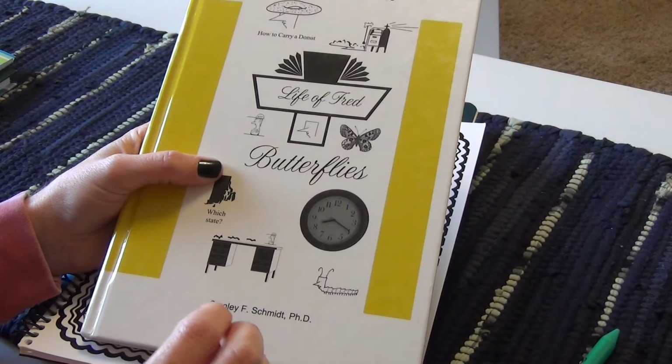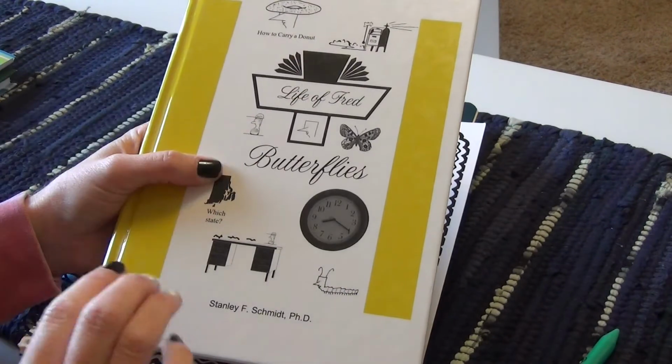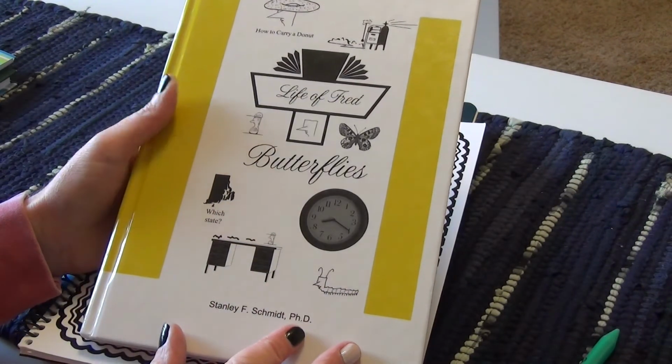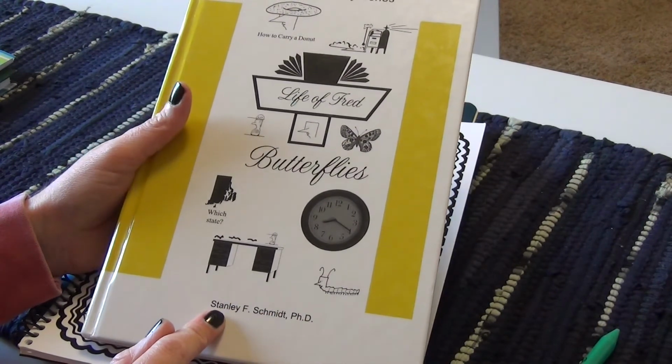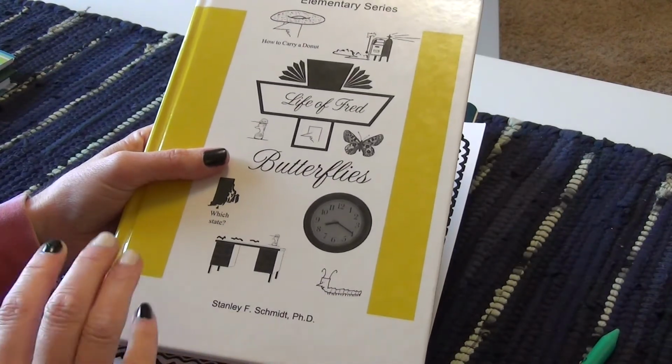We use as our regular curriculum Dimensions Math. I'll post that right here. But again, it's just too big. It's too much to take with us for that limited amount of time. And this is something that's really easy to do. And I think this is the best option for road schooling for this trip.